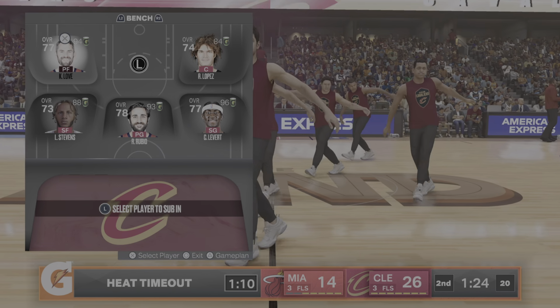Group in for the Heat. Dwayne Dedmon's checked in for Adebayo. Robinson comes in for Jimmy Butler. Max Strus has checked in for Herro. And it's Gabe Vincent in for Kyle Lowry. Now, here is Robinson. Here's Vincent. We've got 1:13 left to play here in the half. Here's Strus. They get it again.